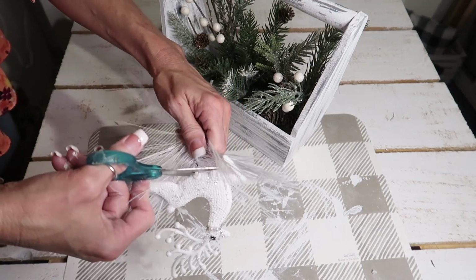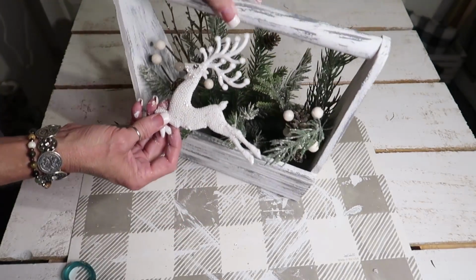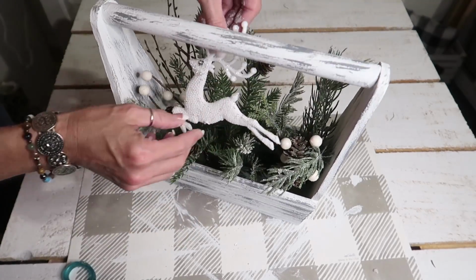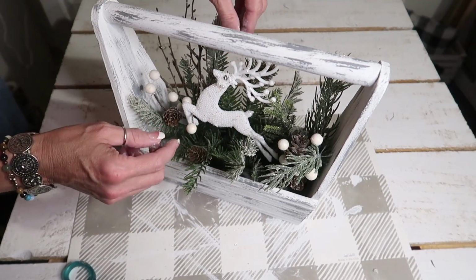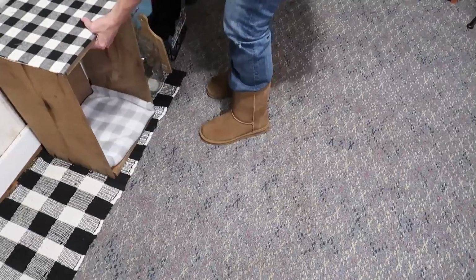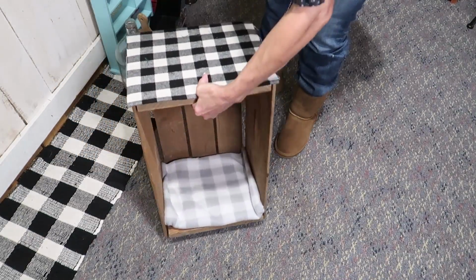This is a little reindeer pick from Joann's. I didn't really like the pick. I'm not sure why I even bought it, but I do like the reindeer just by itself. I just didn't like it with all that stuff sticking out on the sides. So I cut the reindeer off, and I just think that turned out so cute, so simple.